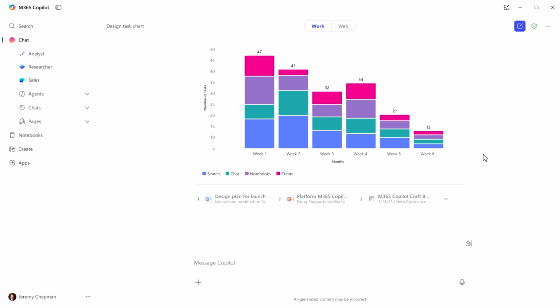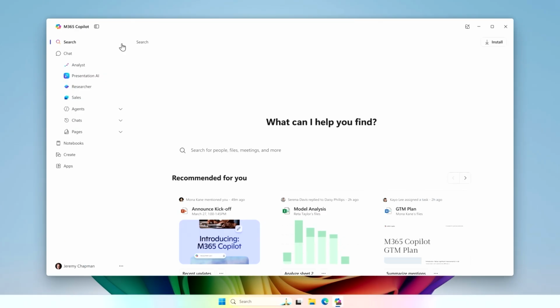Now, you can also create interactive charts and things through Copilot, so it's getting better in terms of interactions on the page and the canvas.